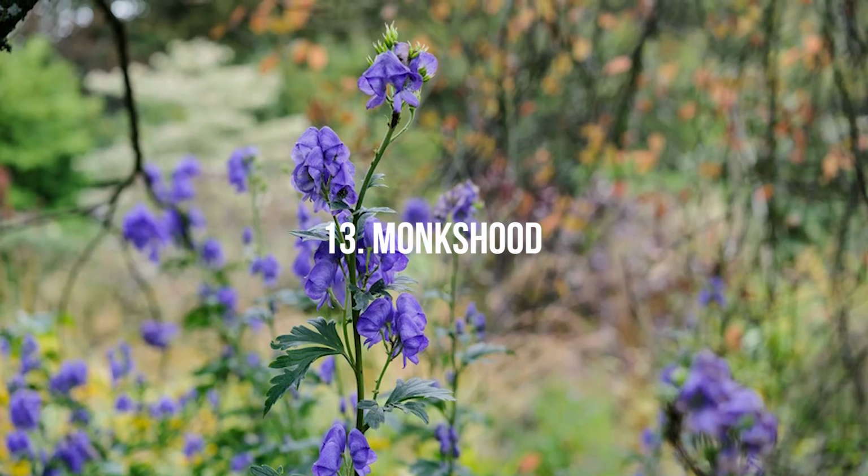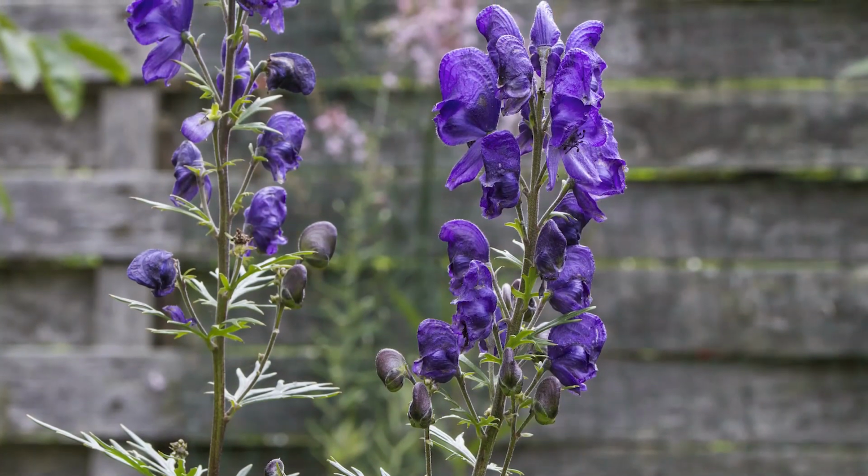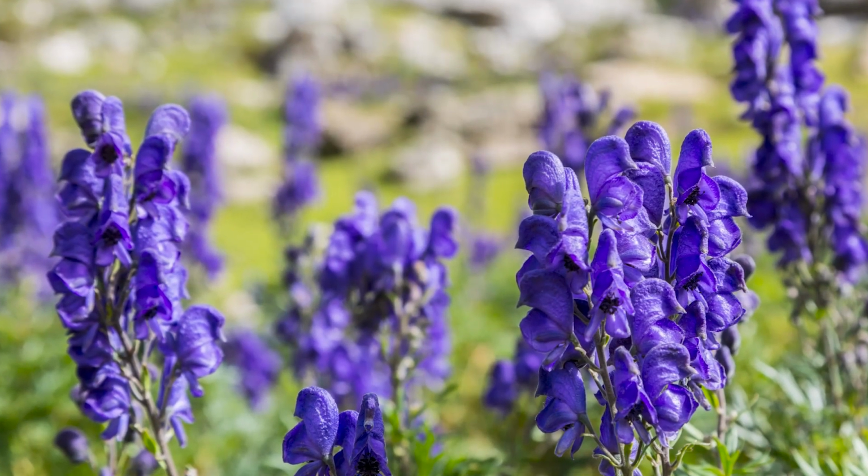13. Monkshood. Monkshood stands out with its tall spikes of deep blue or purple hooded flowers. It's a perfect backdrop plant, adding height and drama to your garden's autumn display.